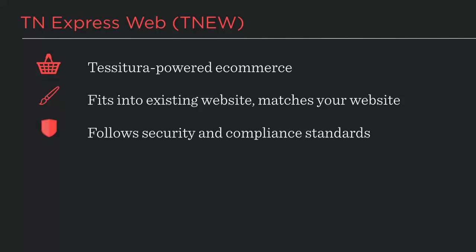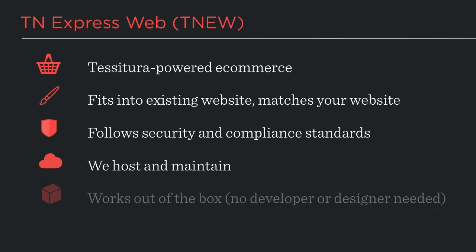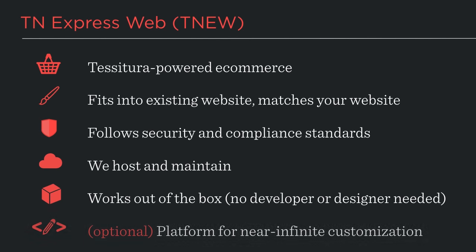It follows security and compliance standards. We take care of evolving TNU forward when new compliance standards hit, when new accessibility standards hit, when there's a change to the API, when new functionality like resource scheduling rolls out, that kind of thing. It's an ever-evolving service, and we host it and maintain it for you. Works out of the box. It's a huge amount of functionality, and it should look like your brand and your website, right? So no designer or developer needed.